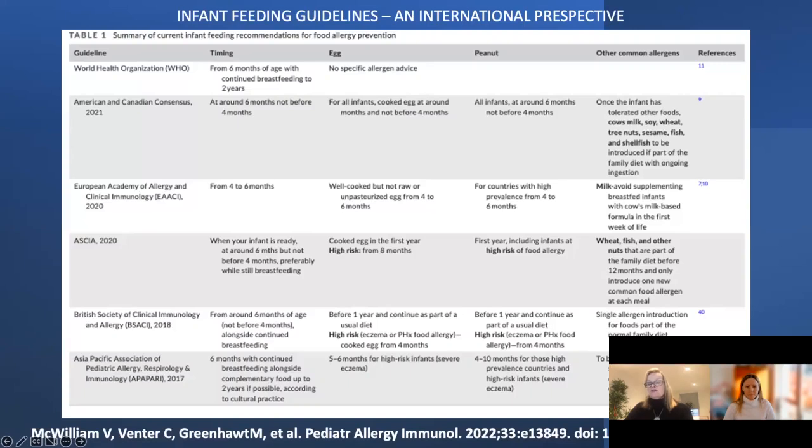Interestingly, in some countries like Singapore, which is where I worked for a very long time, they did have a very low prevalence of peanut allergy, but in fact now that is actually their most prevalent form of allergy. It suggests that there are regional variations in drivers of food allergy, and therefore these may be warranted to bring out in the different guidance documents.